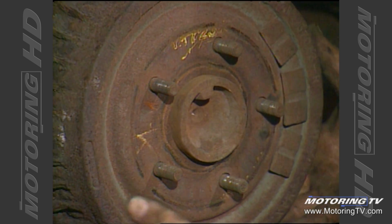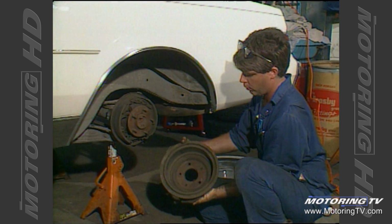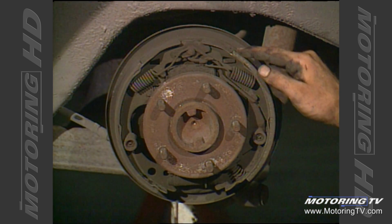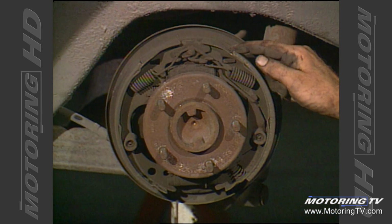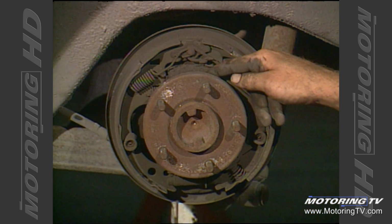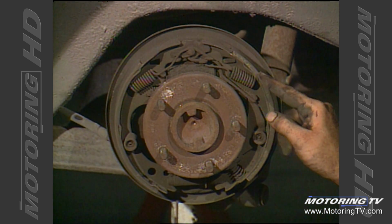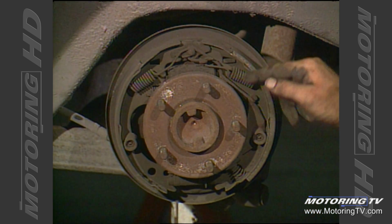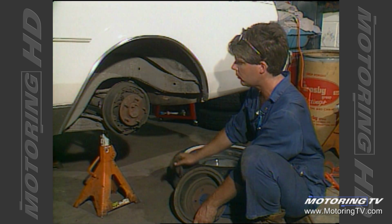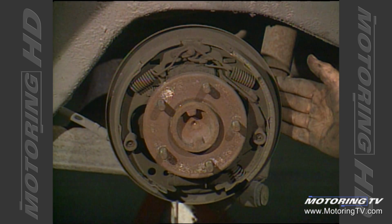Drum brakes are still the most popular system of applying brakes to the rear wheels of a vehicle. Here we have the brake drum and the brake shoes and the lining segment. This is the friction material that's bonded or riveted to that brake shoe. The wheel cylinder converts hydraulic pressure into mechanical action, actually pushing the brake shoes out into the drum. And return springs here and here pull the shoes back in after they've been applied. And a couple of hold-down springs hold the shoes tight against the backing plate.